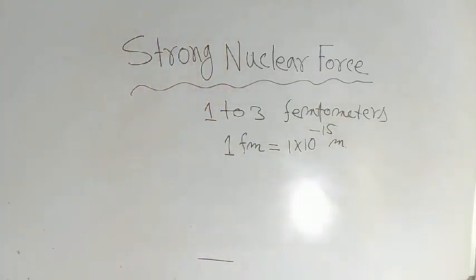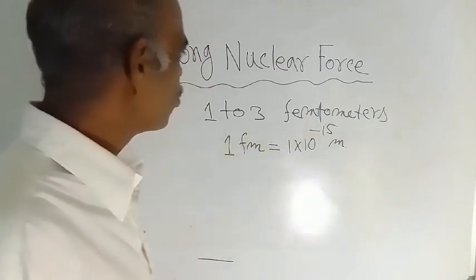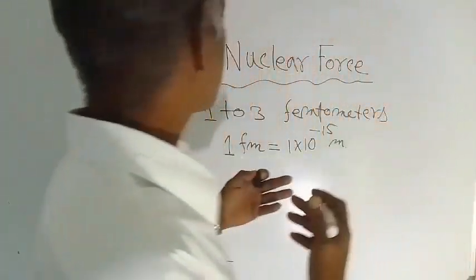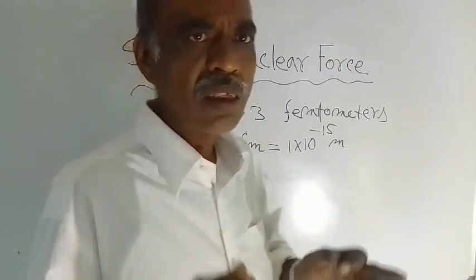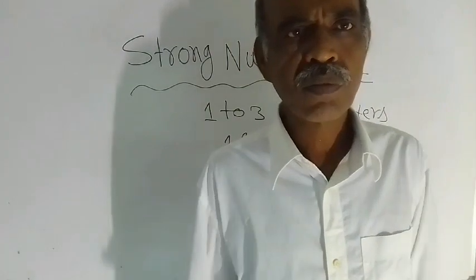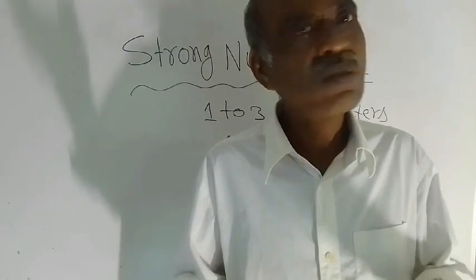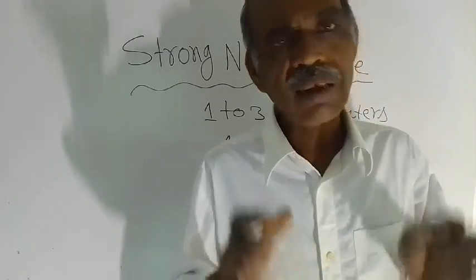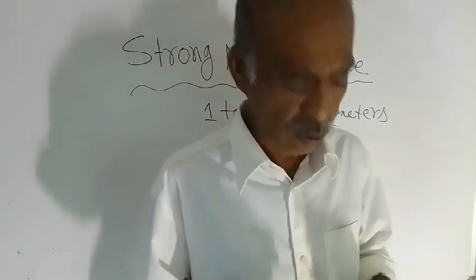Okay, let me check whether this is visible or not. There is a problem of light here. Okay, it is visible. So 1 femtometer is equal to 10 to the power minus 15 meter. Here I am talking about strong nuclear force. This force acts within this range. Outside this range, this force diminishes rapidly. So in case of larger distances or larger scales, you won't observe this force at all. There is no existence of this force at larger scales. But within this very short range, you will get the existence of this force.